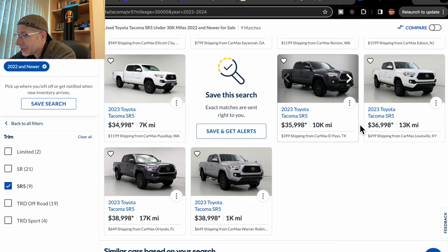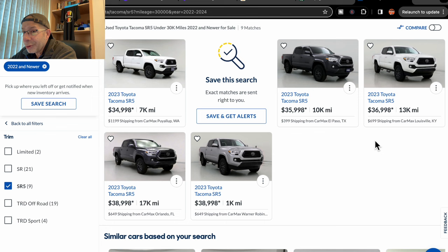Next, we have a 2023 with $36,998. 13,000 miles would cost $699 to ship it to me from Louisville, Kentucky. Not bad at all. Moving on, we have two left.